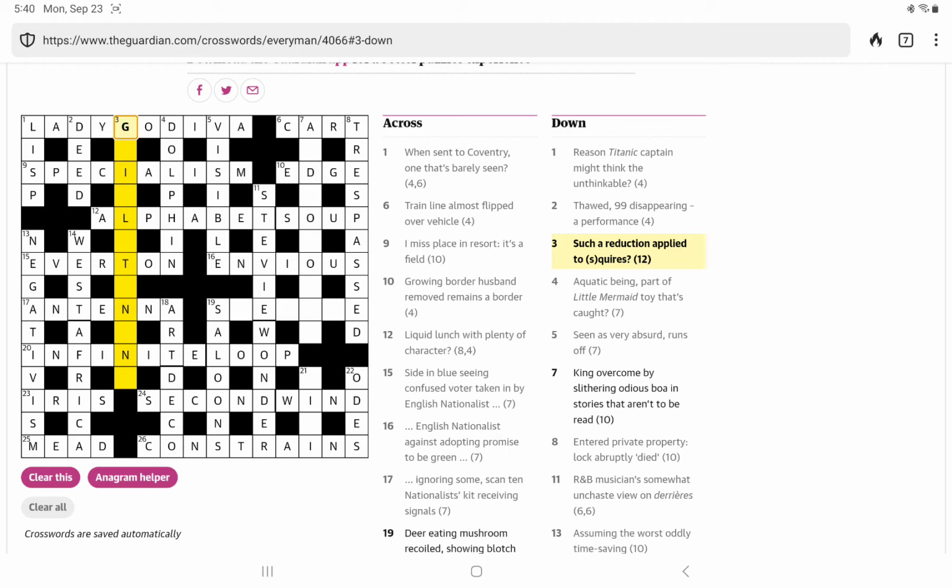Now, this is such a reduction applied to Esquires. I think this must be ing. Oh, yeah. I saw the word guillotining, and so I think the S in brackets is just telling us that this works for both. So squires, and I suppose in the French Revolution, could be reduced, as in having their heads removed by a guillotine, and quires of paper would be reduced by using a guillotine. Yes, that was always my favorite part of the office equipment.